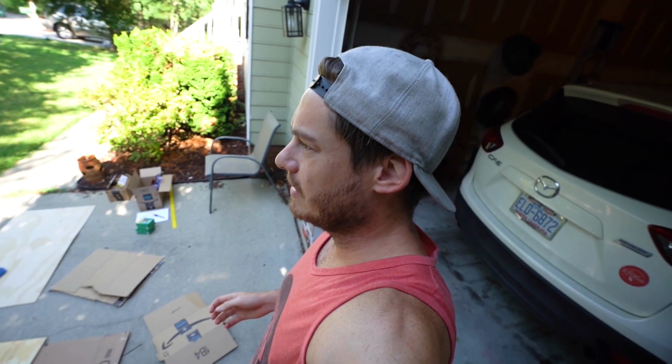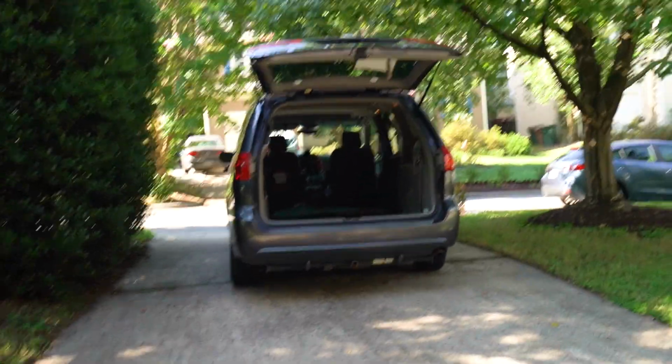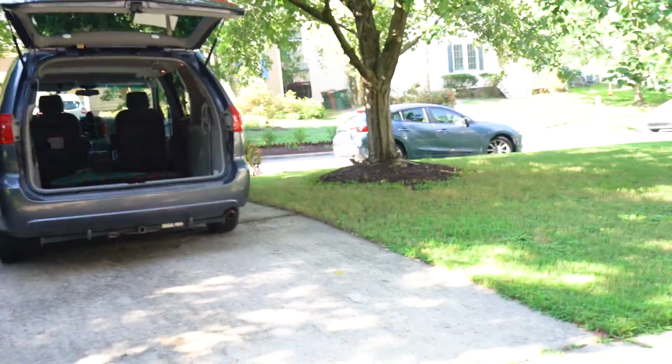So we've owned the van now for just over 1 week, and it still looks pretty empty. We haven't done too much. Lucy made some screens yesterday, which should be nice to keep out the bugs. And today we are finally going to build.